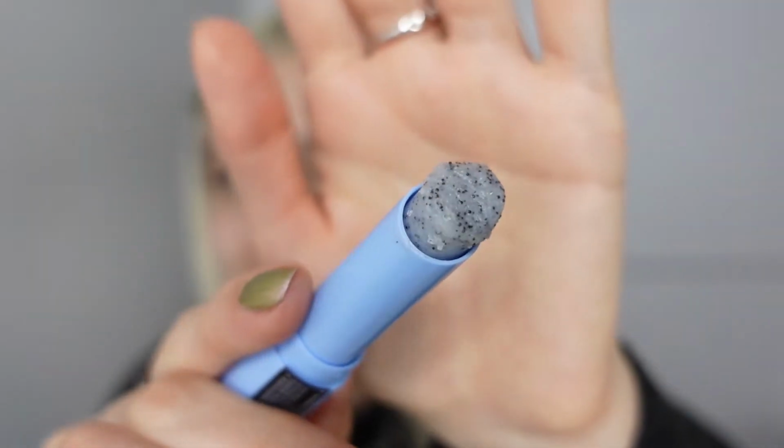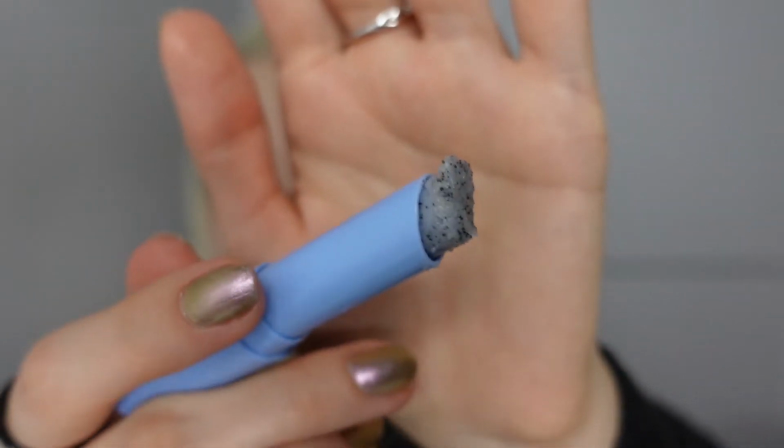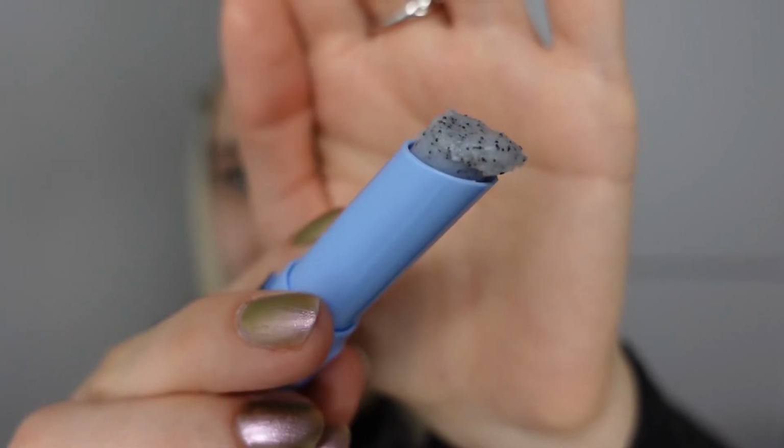Yeah, and the actual formula is really nice. It's exactly like I remember the lip scrubs from e.l.f. to be like. It's scrubby, but not to a point where it hurts. It's really hydrating at the same time. And yeah, on that note, I really like it.